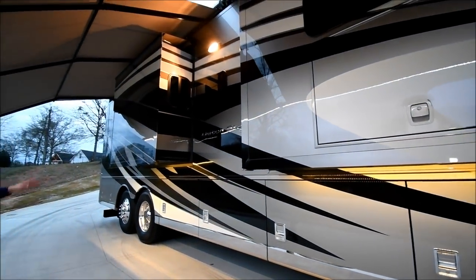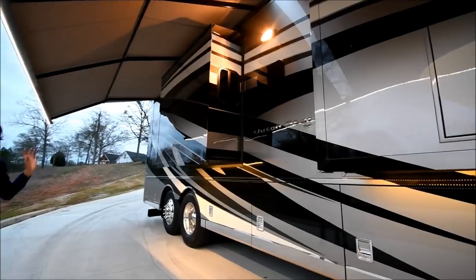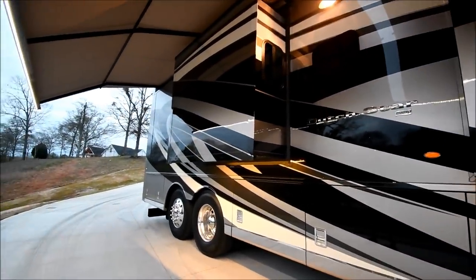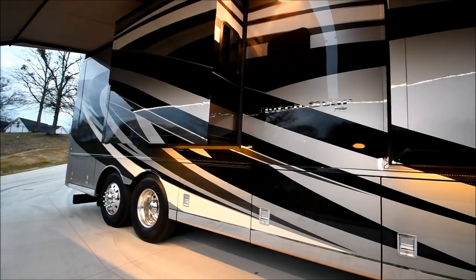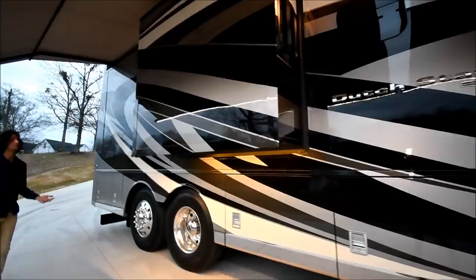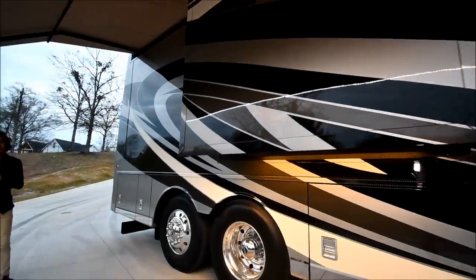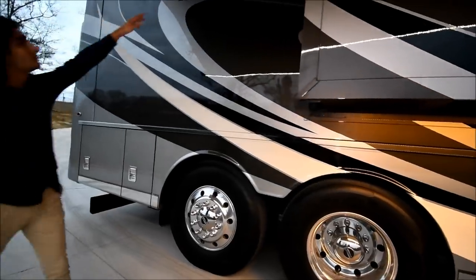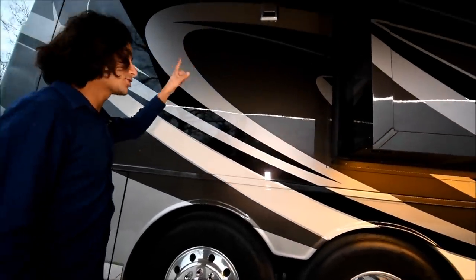Now, this does have a gel coat finish, and it's in excellent condition. Obviously, it's only about a year old, and I'm not going to spend too much time on the paint because you can clearly see the paint and judge for yourself, but I'm a big fan of this custom paint job, especially because it differentiates you from all the other Dutch Stars on the road. Now, up here, we do have your exhaust for the washer-dryer. It is set up to have a washer-dryer stack.